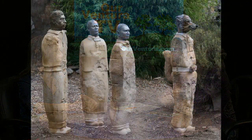So paint a picture for us. I know a picture is worth 1,000 words, and the viewers will be able to see these images, but the characters, these workers, they're life-size? Life-size, yes. And so the heads are life-size. Describe the process a little bit.